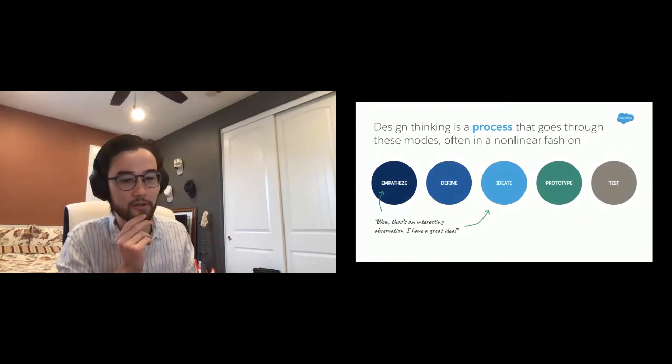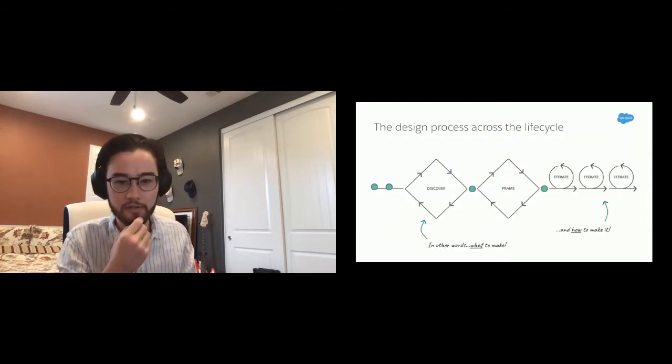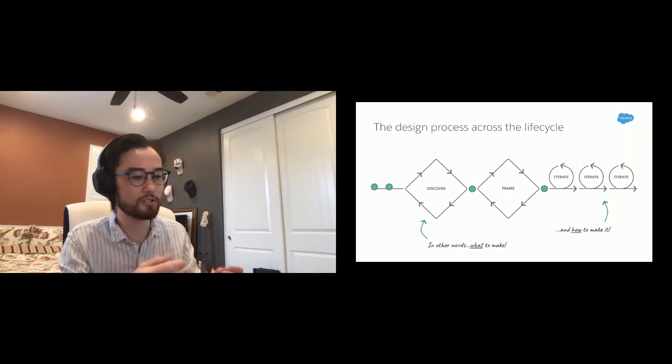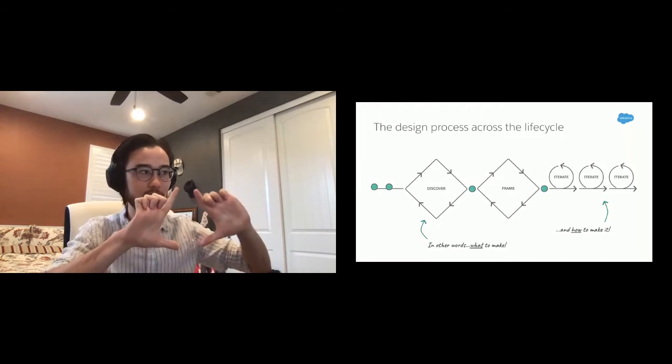And so another different way to visualize this is that there is a life cycle. Not sure if y'all have seen the double diamond framework. If you haven't, definitely go check it out. It's all over the place on the internet. And the double diamond kind of refers to the methods of diverging and then converging. So it turns into a diamond shape there.